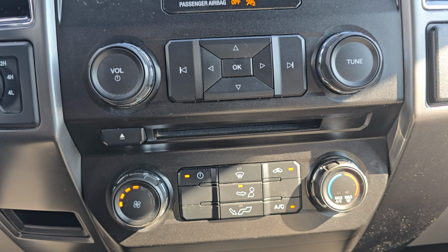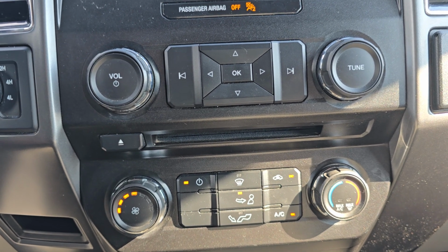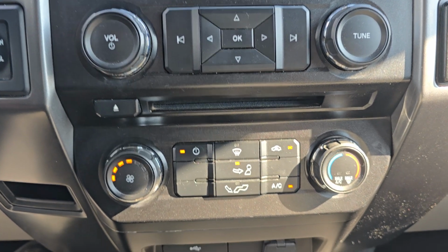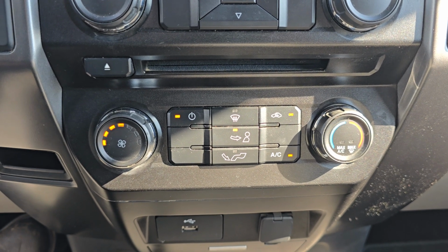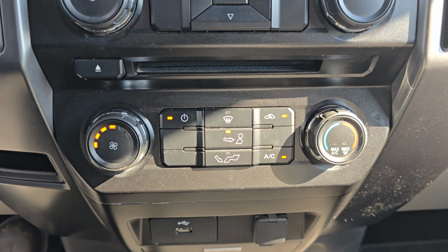Manual radio controls, volume up, tune. This does have a CD player. Climate control is pretty straightforward. Hot, cold, on, off, where do you want it? Right now it is set on AC, and it is blowing nice and cold.